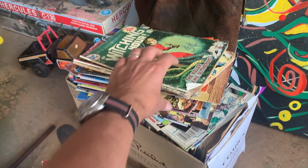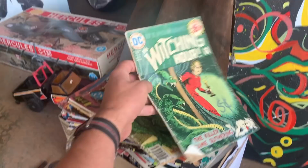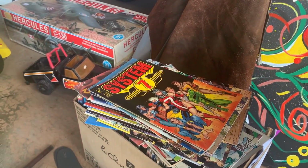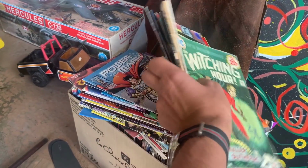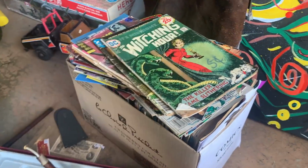Also brought back the stack of comics, which I have not gone through yet completely. Condition doesn't look to be super great on some, but there's bound to be something interesting in here, I'm sure, because there's got to be probably over 100 comic books in there.